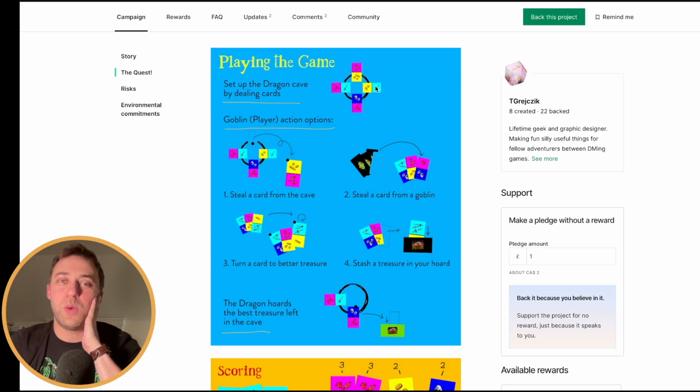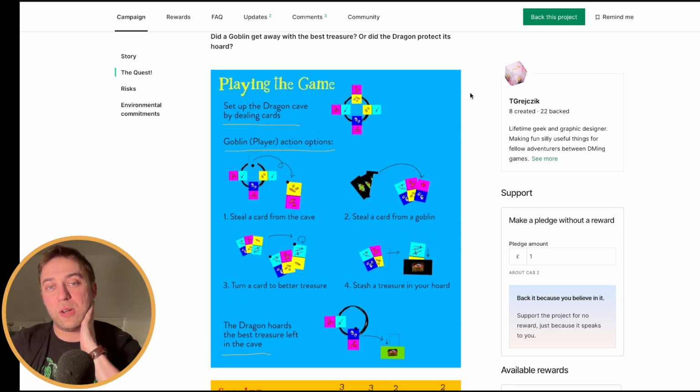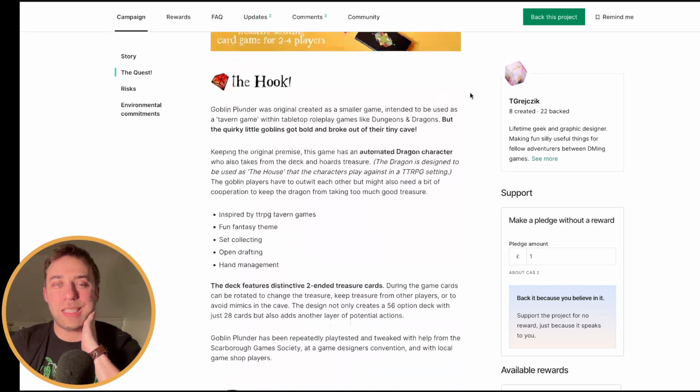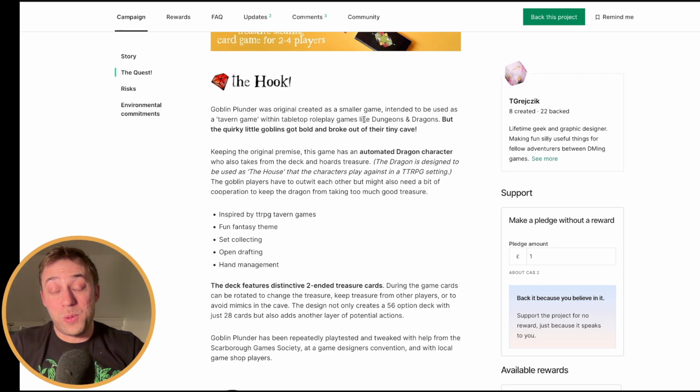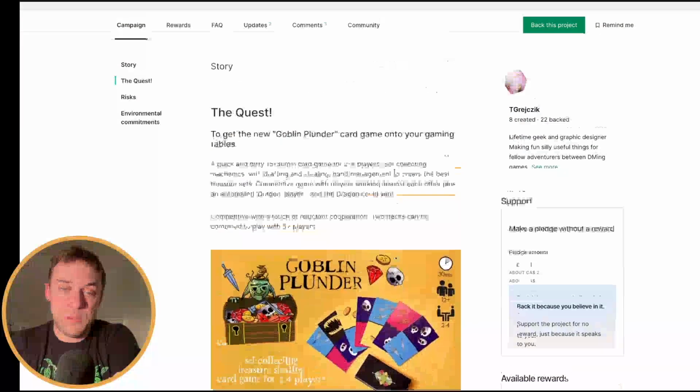There's just a row of dragon's treasure, and you can choose to steal treasure from the dragon, steal treasure from your friends, or flip the card to make your treasure better. You're trying to collect sets. This was designed as a tavern game within a tabletop role-playing game like Dungeons & Dragons. And I think that's what keeps me bringing it back, because I like that idea. I love when people add in these systems, right? I even loved that in The Witcher. That might have been one of my favorite parts about The Witcher Old World, the idea that there were these little mini gambling games that you could do.